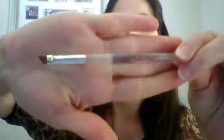Okay, moving on to the eye brushes. This is the angled 50, the angled eye brush. This is great for when you want to do a liquid or a gel liner and you just want to create that little wing effect there. You can see this is a great brush. Easy to use, and it's great for the application.